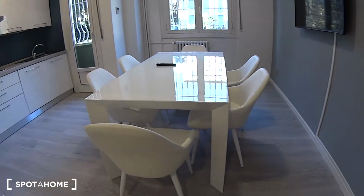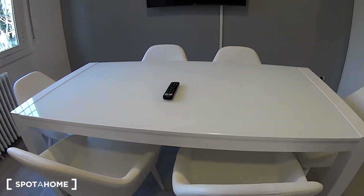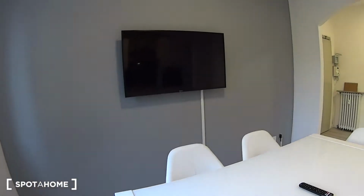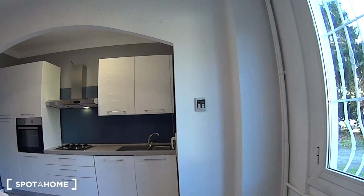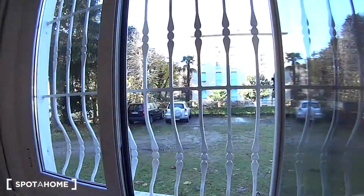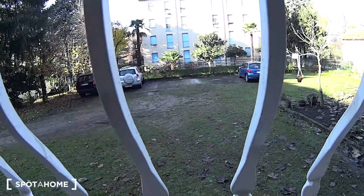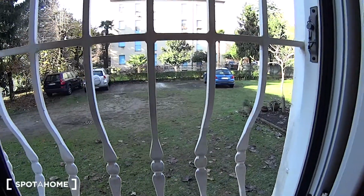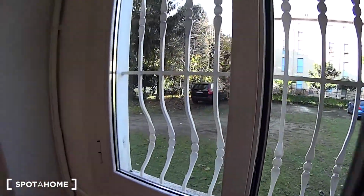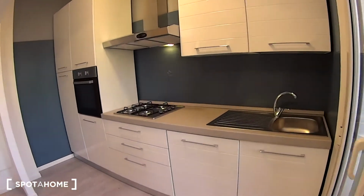over here with this modern and shiny brand new table with 6 seats where you can have your meals. On the wall there you have a large flat screen TV, and you can appreciate the wide spaces in this apartment. This window is overlooking the interior private courtyard of this residential building. We got the fences for your security as we are on the ground floor, and this space that you see here right in front of us belongs to the apartment, so you're free to do whatever you like with that. So even plant some trees, well, or plants.